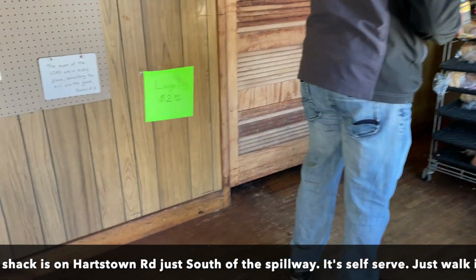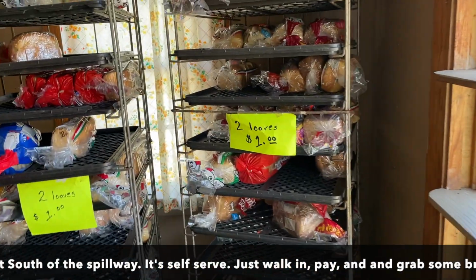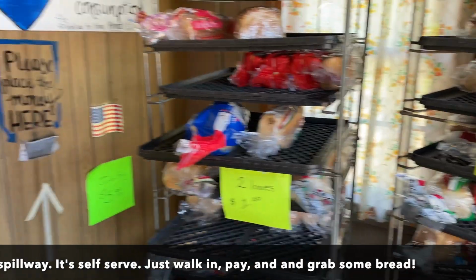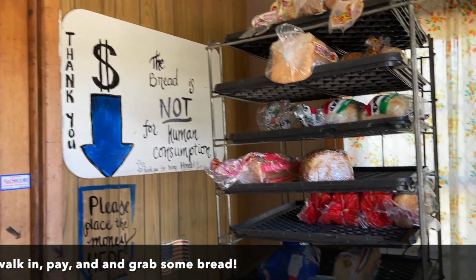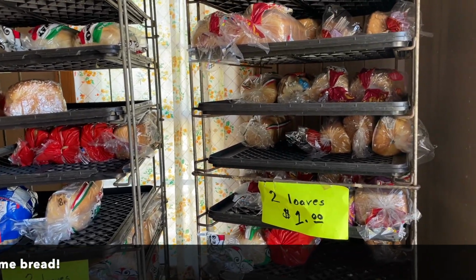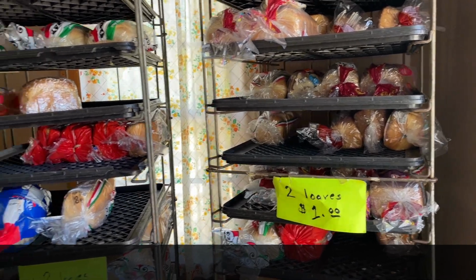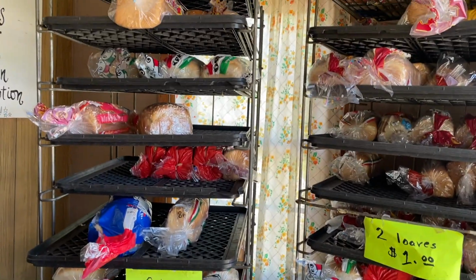It says large bag $2, 2 loaves for $1. So you got 6 loaves? Yep. We're gonna feed some carp. All right. You got this? I got this. You're gonna pick? Yeah.